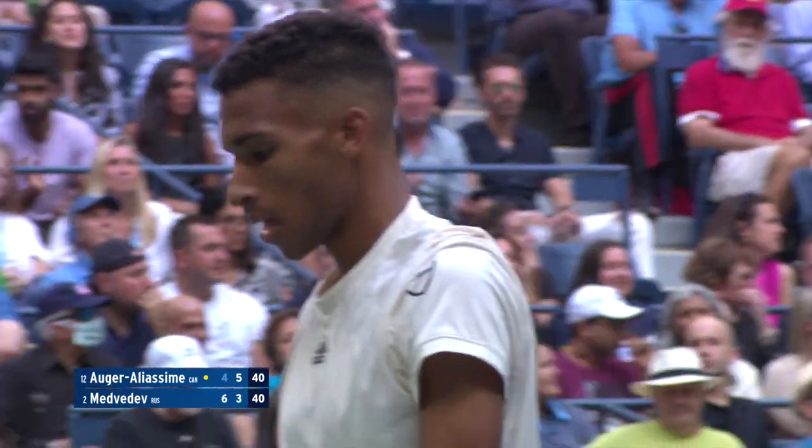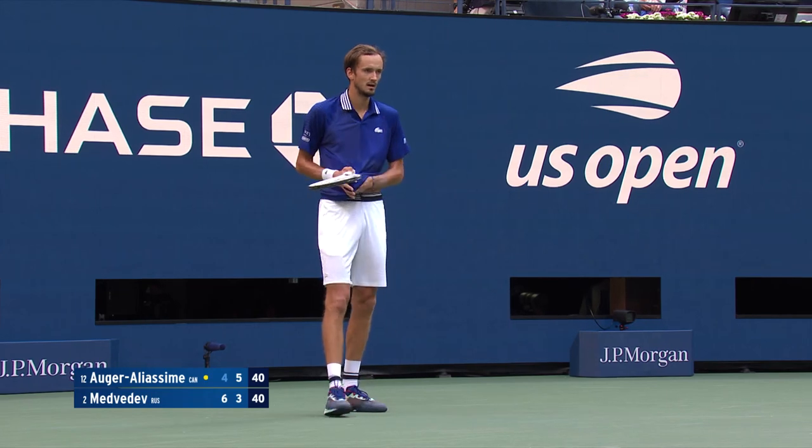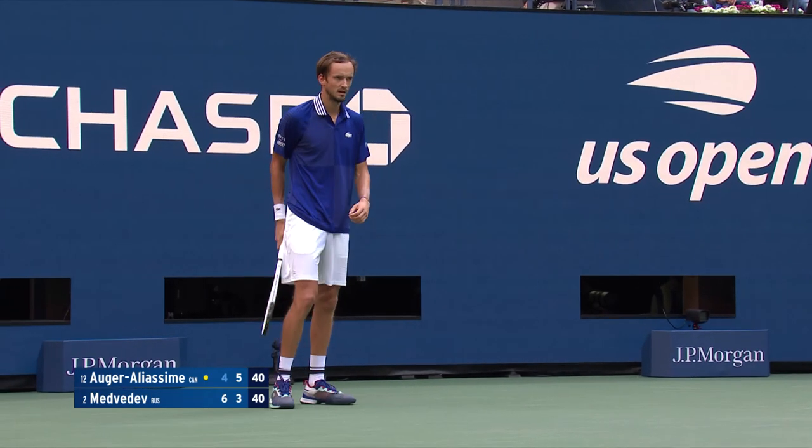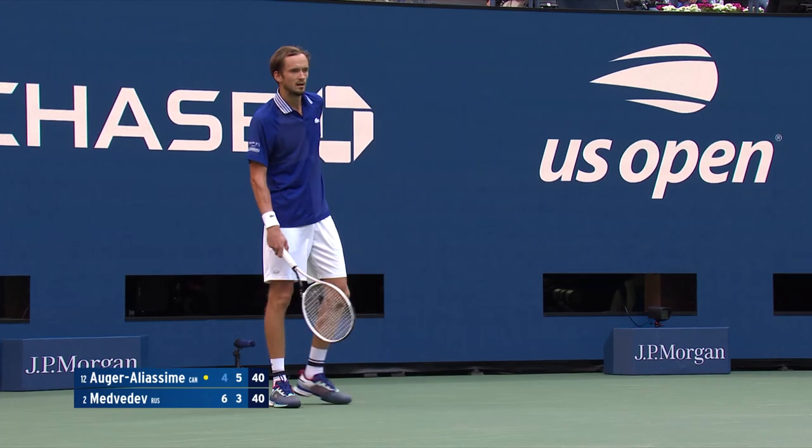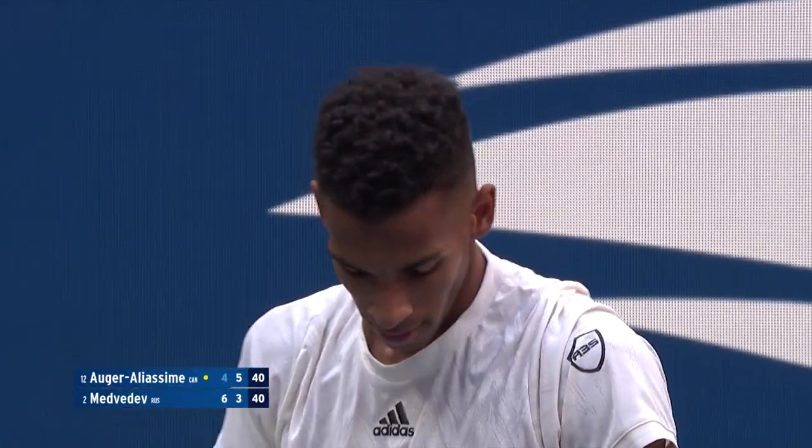Deuce. You can see what he was trying to do. He was just trying to drop it short, which with the right volley, it was just a little central, and he just didn't quite make the room for it. Got a little tucked up on the volley. Nothing wrong with the idea, though.